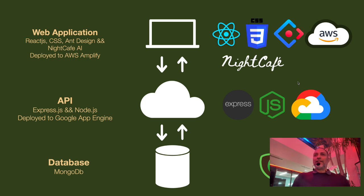Okay, so on the front end, or what I will call, I'm going to trademark it, the child interface, it was built using React. A lot of the design was done with CSS as well as AntDesign. All of the images were created using Night Cafe generative AI, and it was deployed to AWS Amplify. My API, I built using Express and Node.js, and just to be a little diverse and show off our Boca Code skills that we learned, I deployed that to Google App Engine. And then lastly, all the dinosaurs are safely caged in a Mongo database.